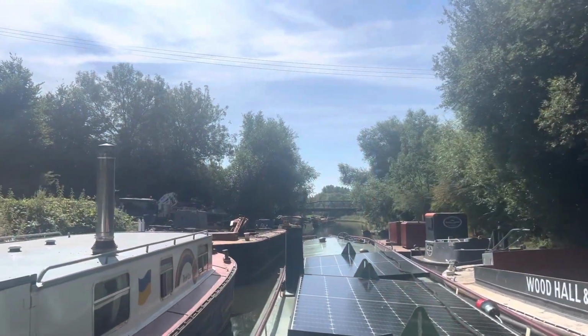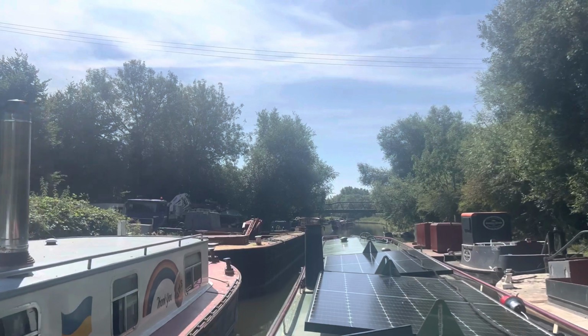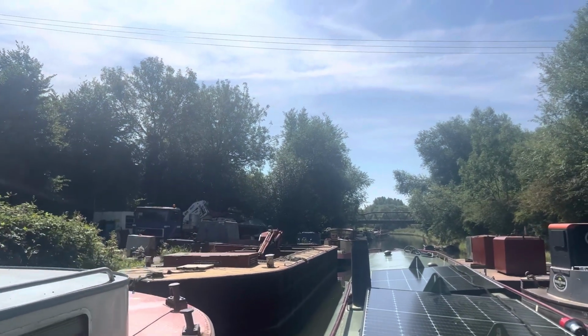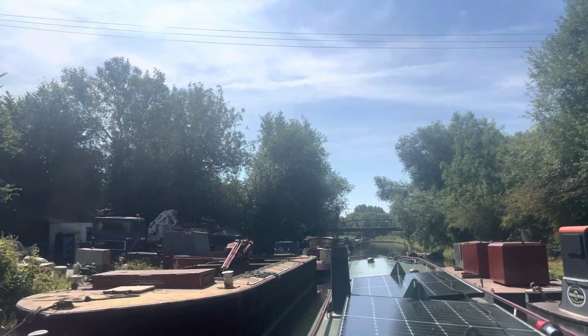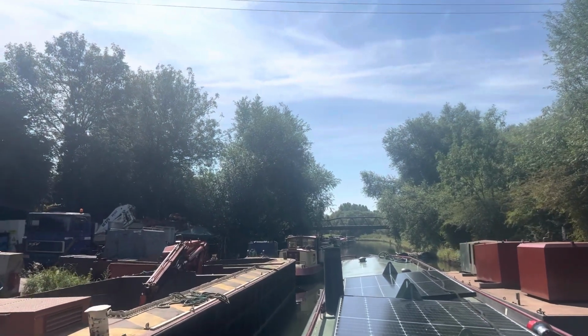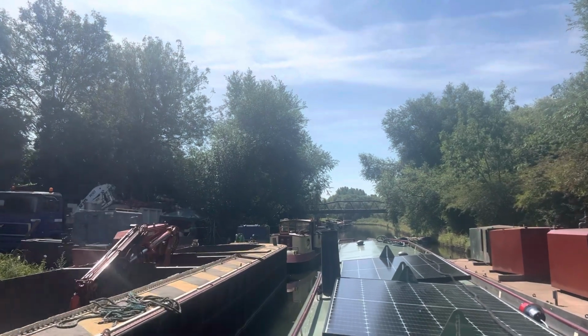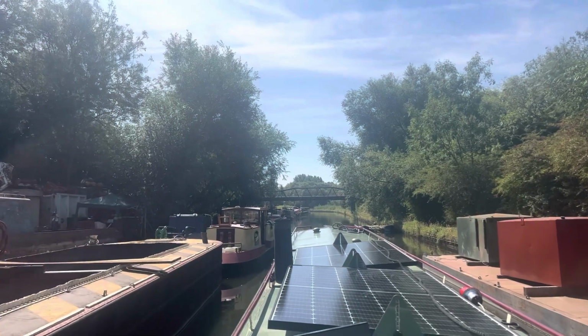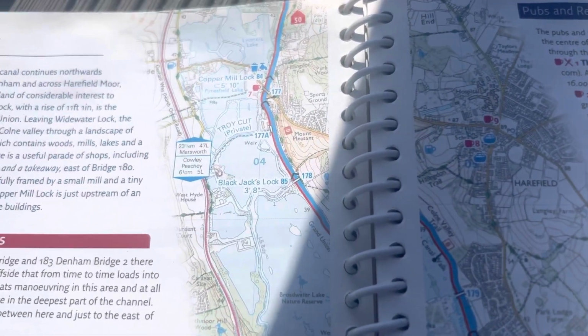Right, Woodhall and Haywards wharf is just here on the offside. Quite a lot of craft around here. Not the prettiest of places to moor, to be honest. Hence the fact that no one has. So this is our first stretch today. We're doing Coppermill Lock. It's our first lock, just coming into Harefield.